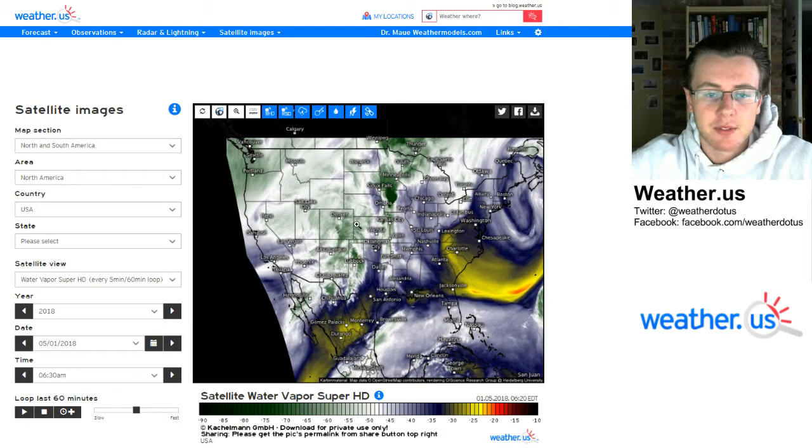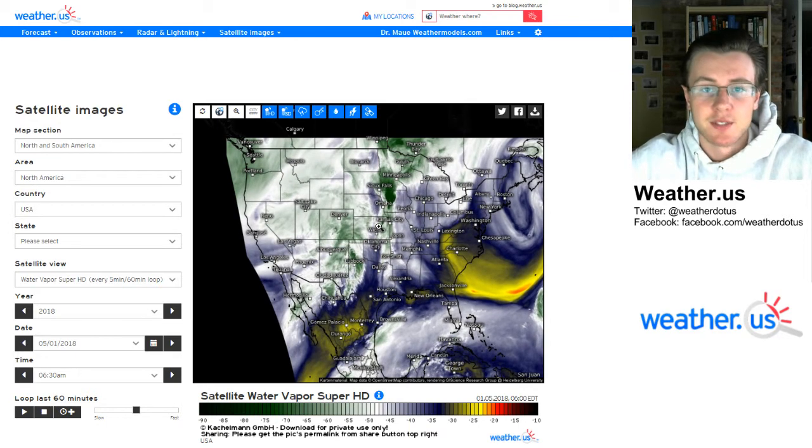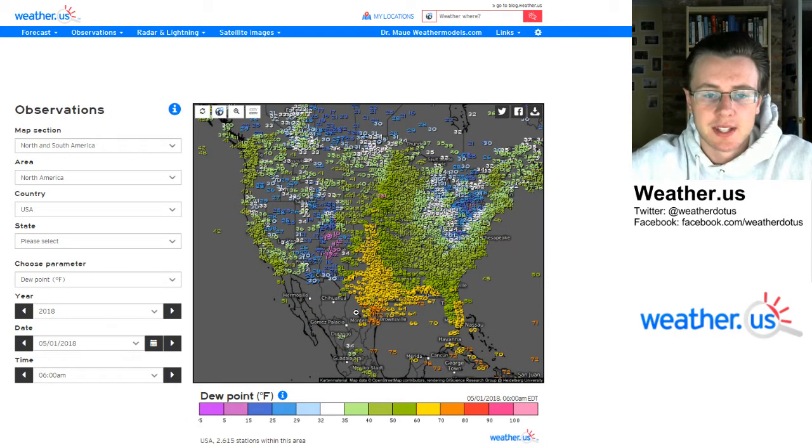So in the upper levels, we have, again, this setup ahead of this upper level low that's generally favorable for severe weather conditions this afternoon. At the low levels, we have another feature that we can see here on our dew point observations map, and this is known as a dry line. So you can see dew points very high, indicating moist air moving in off the Gulf of Mexico through Texas and up into parts of the southern plains. Over New Mexico and southern Colorado, on the other hand, you have very low dew points, so bone-dry desert air, and the delineation between these two air masses is very sharp.